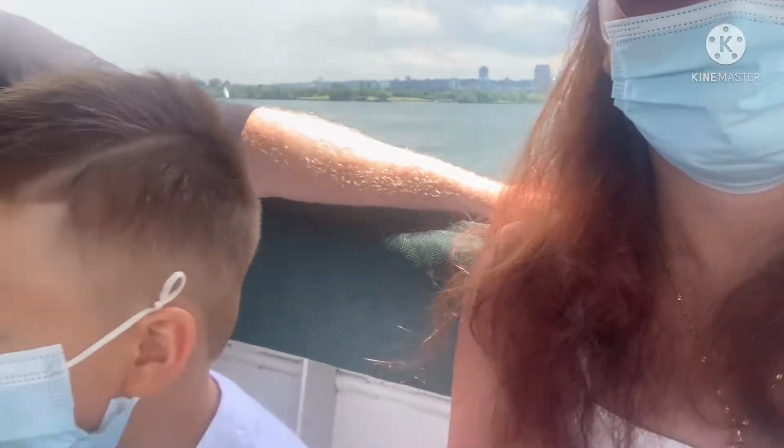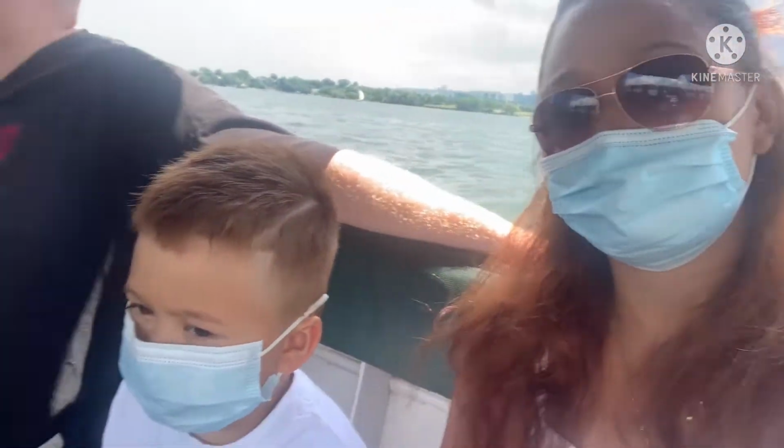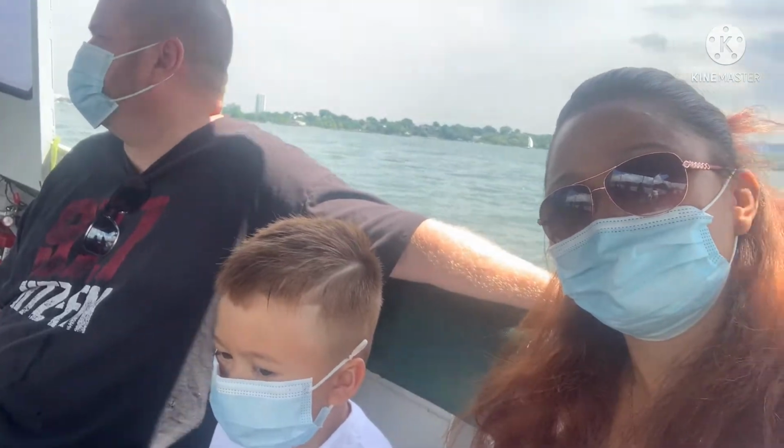If you get over to the industrial end of the bay, there's lots of scrapes on the bottom where freighters have bottomed out.